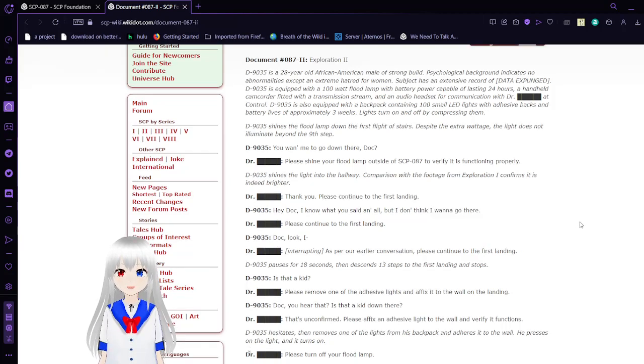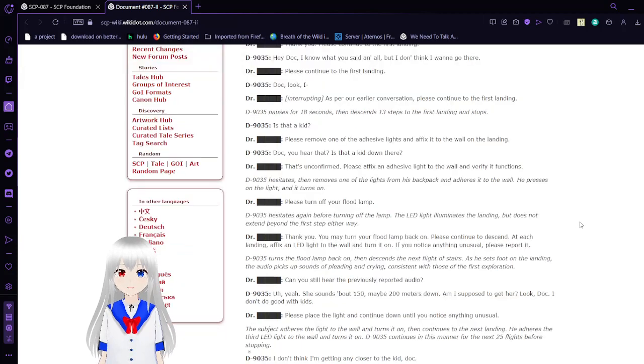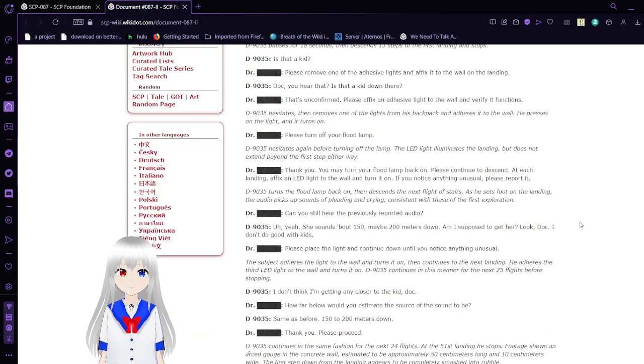The 9035 hesitates, then removes one of the lights from his backpack and adheres it to the wall. He presses on the light and it turns on. Please turn off your flood lamp. The 9035 hesitates again before turning off the lamp. The LED light illuminates the landing, but does not extend beyond the first step either way. Thank you. You may turn your flood lamp back on.